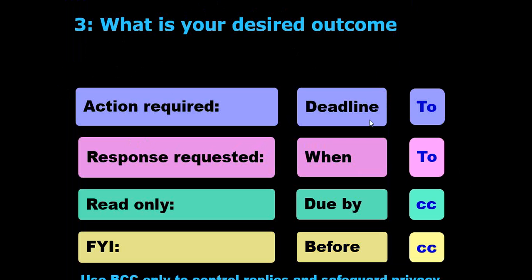So again, it helps you to use BCC more appropriately.